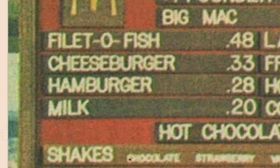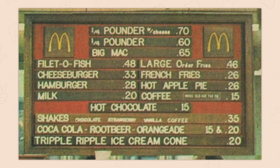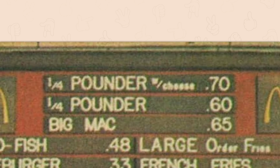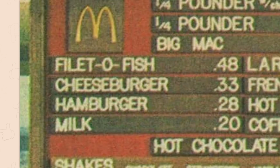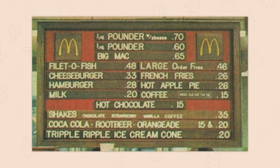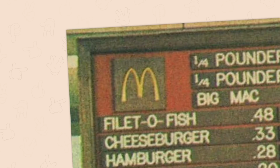What? A hamburger's 28 cents. None of this is fair at all. Let's see. If I got a filet of fish today, a quarter pounder with cheese, and let's say 2 cheeseburgers, I would be paying about $19. Meanwhile, back in the 70s, this would be a grand total of $1.84. It's not all inflation, folks. It literally can't be. McDonald's, what are you doing?